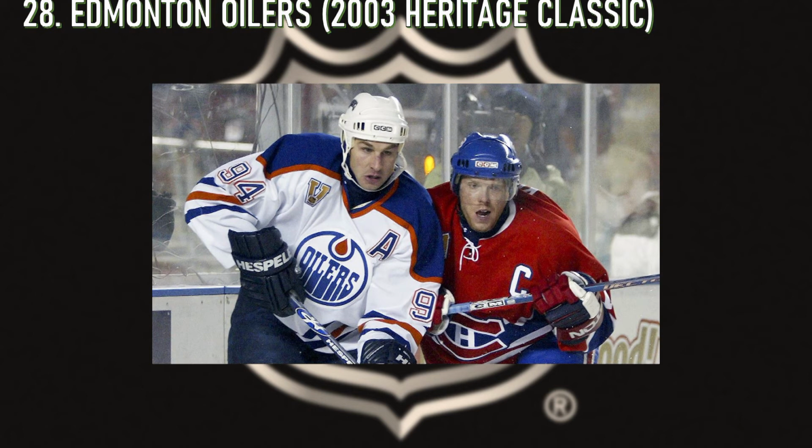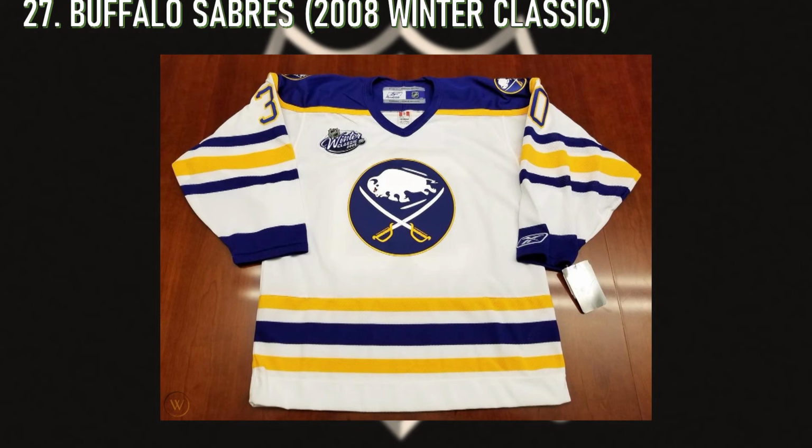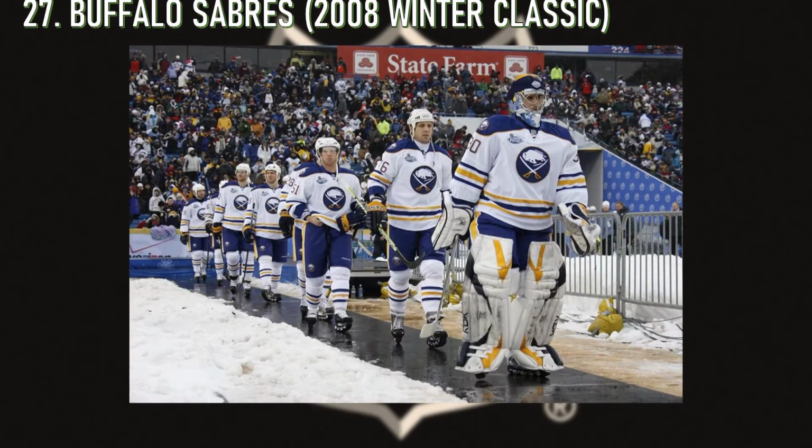It was 2008 when the first Winter Classic was. So that's when things really got started with the outdoor games. But yeah, 27, Buffalo, the Winter Classic from 2008 when they were against the Penguins. And that is just a really nice jersey. Straight up, that is just really nice. There they are coming out. And yeah, great jersey.